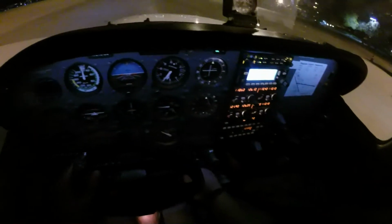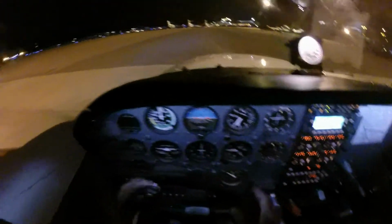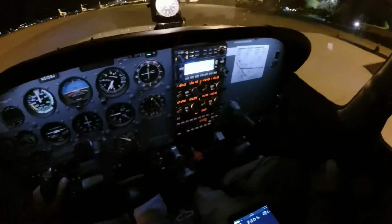Let's turn on some lights so we can see what we're doing. You got this, everything else is set up? Yep. Because you got like 310 on that and 295 up here. All right. Radios.